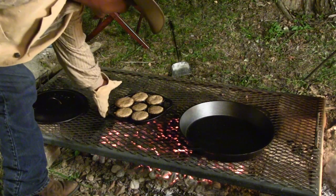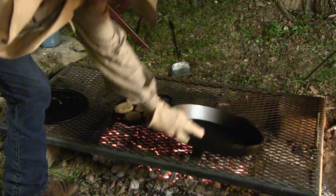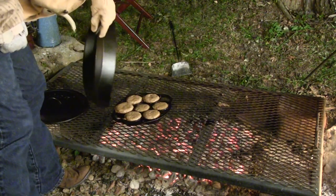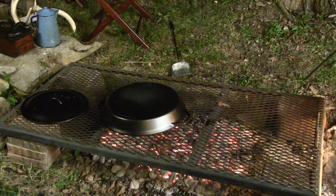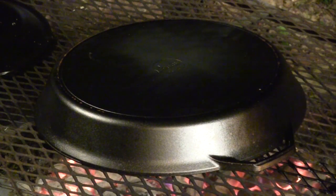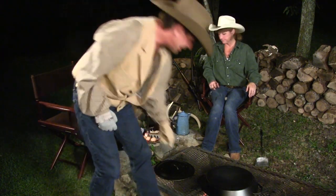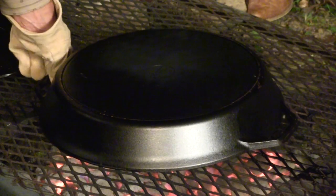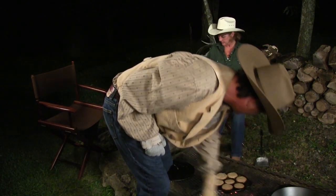Now for the last little bit, they're getting done. I'm gonna bring this big skillet, I'm gonna put it over the top of it, and I'm gonna let that heat roll down around the top of it. And that's the last little bit we needed to get that done. All right, now, I took my pan and covered them up for that last little bit to get the tops done. And voila, look at that.